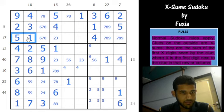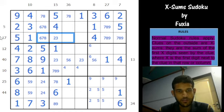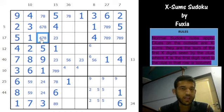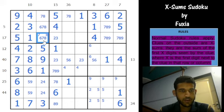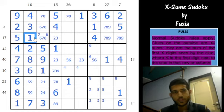So you have 6 from these 3 cells, which means these 3 cells must add up to 11. And I can eliminate the 7 and 8 instantly, guys. So if you have 7 or 8 here, you need either 1 plus 2 or 1 plus 3, and both of those are ruled out.